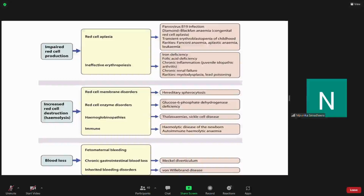And then we go to the next category, which is now red cell membrane disorders. You would have heard of hereditary spherocytosis or G6PD deficiency, an enzyme disorder. Hemoglobinopathies are broadly categorized as thalassemia and other variant hemoglobinopathies like sickle cell disease. And then the immune disorders, autoimmune hemolytic anemias. Hemolytic disease of the newborn, of course, happens close to birth. But any other autoimmune hemolytic anemias like paroxysmal cold hemoglobinuria, then warm or cold autoimmune hemolytic anemias can happen. And then, of course, bleeding.